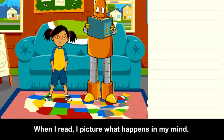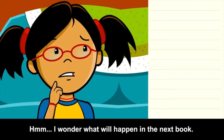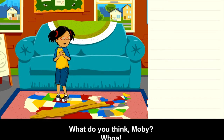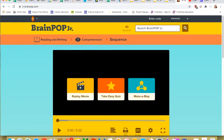When I read, I picture what happens in my mind. It helps me understand and think about what I'm reading. I wonder what will happen in the next book. What do you think, Moby? Whoa! Moby? Alrighty.